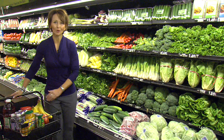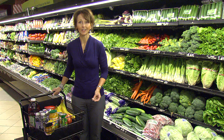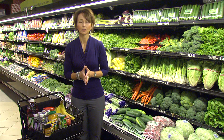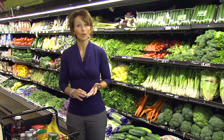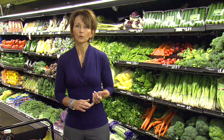Well, here we are in the produce department, and this is a great place to begin on your path of healthy eating. The first thing to remember is to eat a variety of fruits and vegetables. Research tells us that a variety of fruits and vegetables helps reduce the risk of heart disease, stroke, and certain forms of cancer. And also, fill half your plate with fruits and vegetables.